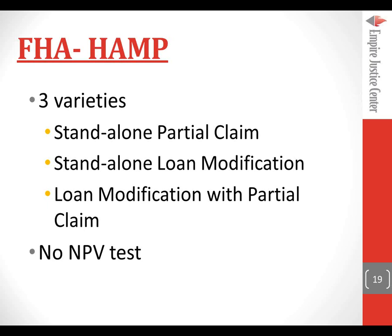The second thing would be a standalone loan modification. In the FHA HAMP world, they do look to the traditional waterfall test. So it's not the situation, as I talked about a few minutes ago, under the FHA loan modification world, where FHA gets to decide all those terms on their own. Under an FHA HAMP modification, they do have to go by the traditional waterfall test we've talked about. The last of these would be a combination of the two. So you'd have a partial claim and you'd have a loan modification.